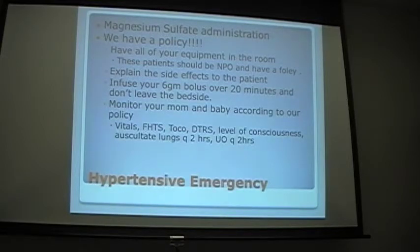So you want to make sure you have all your equipment in the room, and that includes your calcium gluconate for mag toxicity. Whenever a patient is on mag, you should have your calcium gluconate in the room. Then give your 6 gram bolus. Explain the side effects to your patient. That was a nice thing in here that I wouldn't have thought about. Tell them they might feel hot, have flushing, feel dizzy, and get a headache. Infuse your 6 gram bolus over 20 minutes and don't leave the patient's bedside.